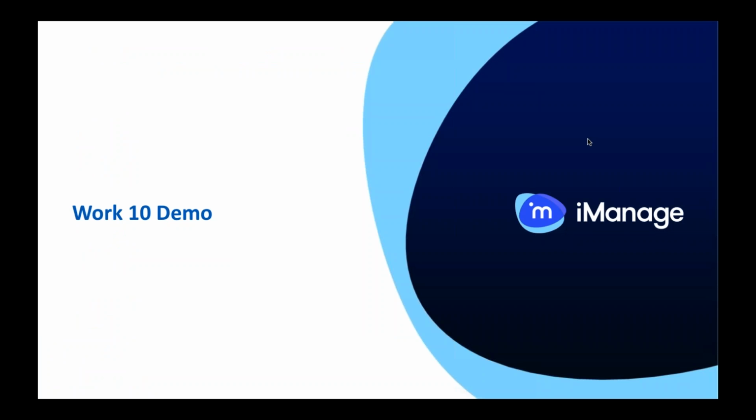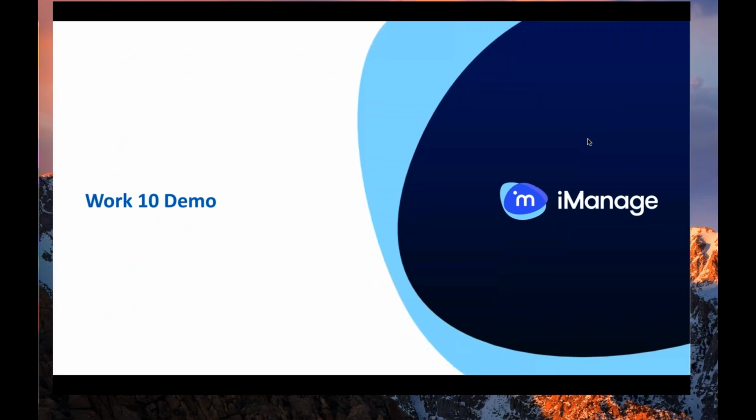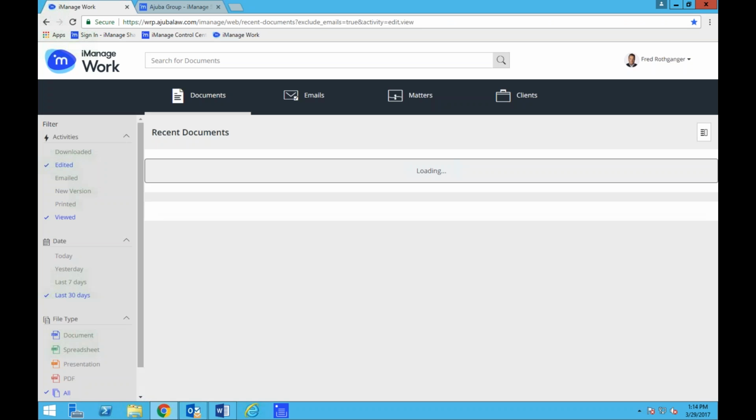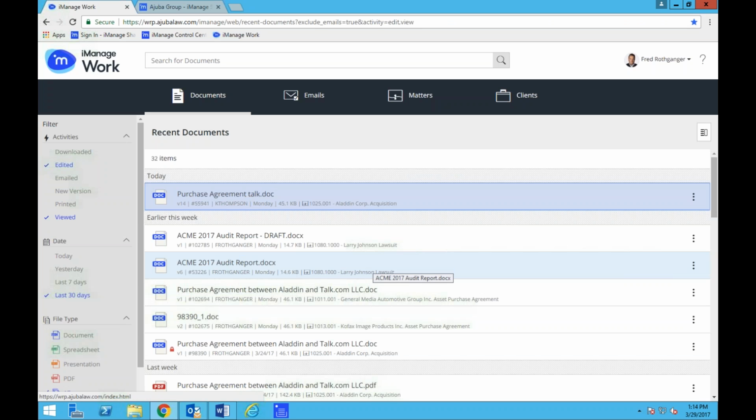So all that said, why don't we go ahead and take a look at the product, and then I'll come back to my presentation, and I want to talk to you about a few new things that we're doing as well in the area of analytics and governance. So I've switched over to my demo. I'm going to go ahead and log into iManage Work 10, and this is it.